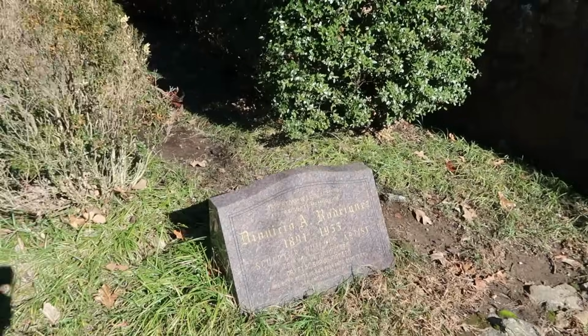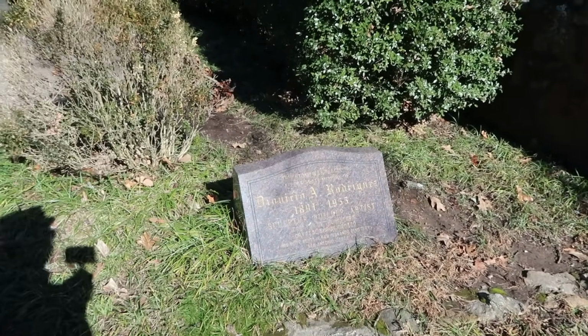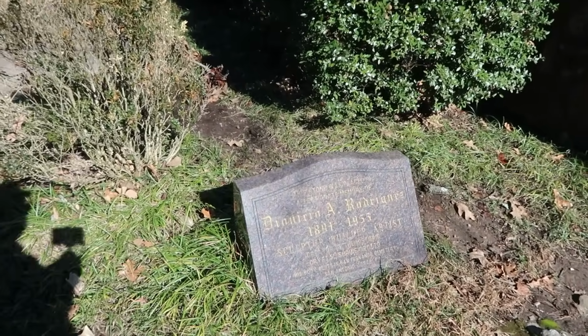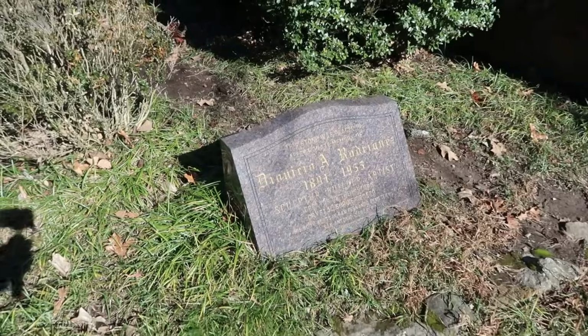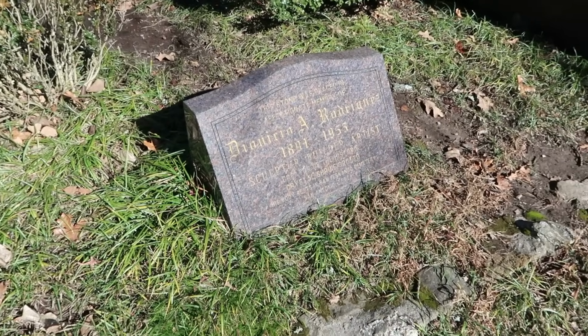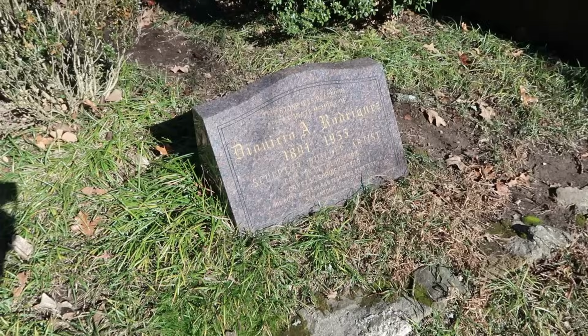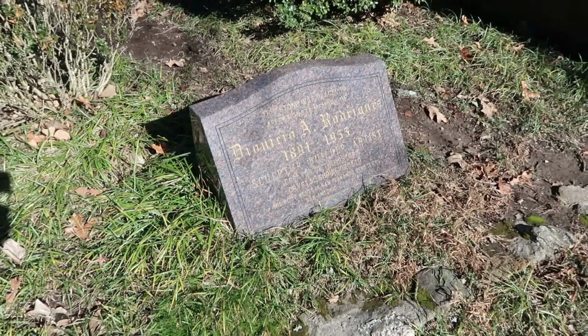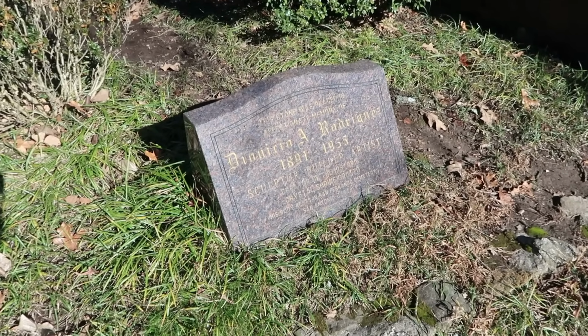It's an homage to Domenico A. Rodriguez, 1891 to 1955. He was the artist that actually created the Crystal Shrine Grotto here. It says this is not his grave, it says his body rests in San Bernardino Cemetery in San Antonio, Texas.